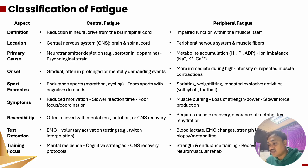The onset is different too. Central fatigue builds up more gradually. Think of a very long, mentally tiring sport like a marathon. But peripheral fatigue hits very fast, like during sprinting or high intensity lifting, such as when you're doing your CrossFit workout, or when you're competing in a 400-meter sprint.